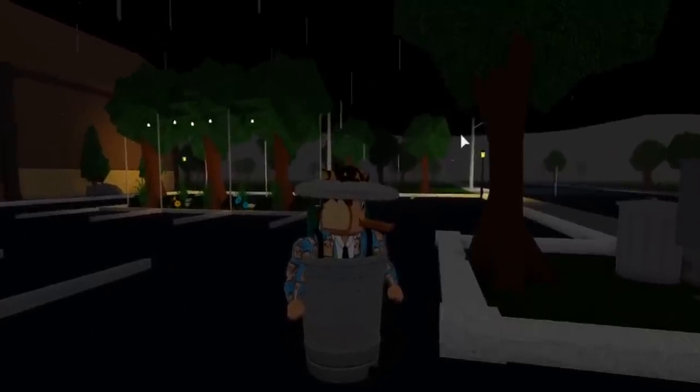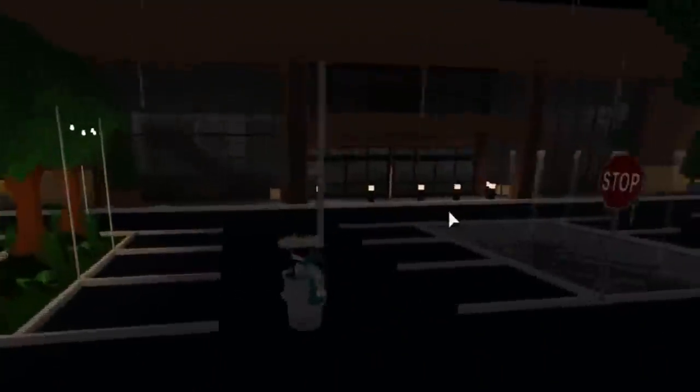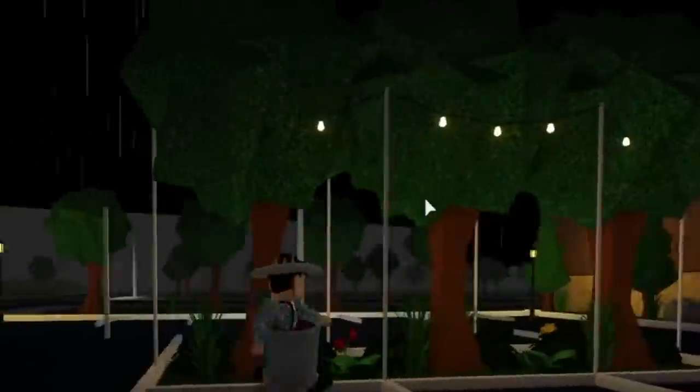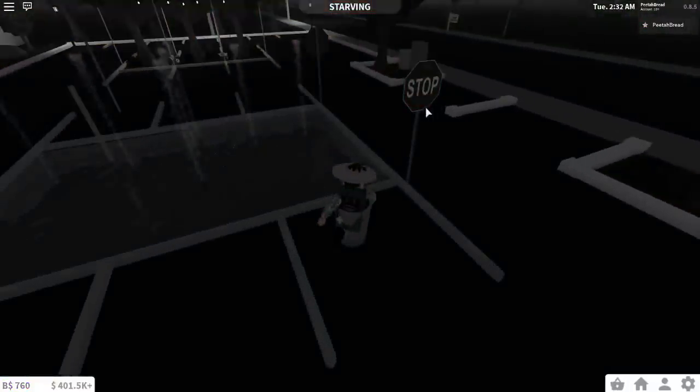Now, I've been doing a lot of changes on the outside. Well, not really changes, but I've been adding more things on the outside. So as you can see, I added some fairy lights to the trees here. I added a little fountain. Okay, that's definitely not like a fountain. Maybe more like a pond or something. Just some sort of water, I don't know, with sprinklers.